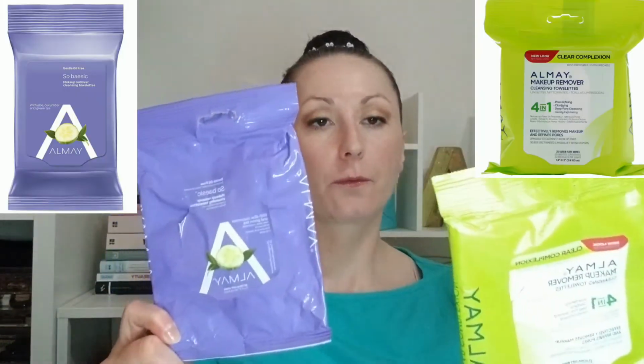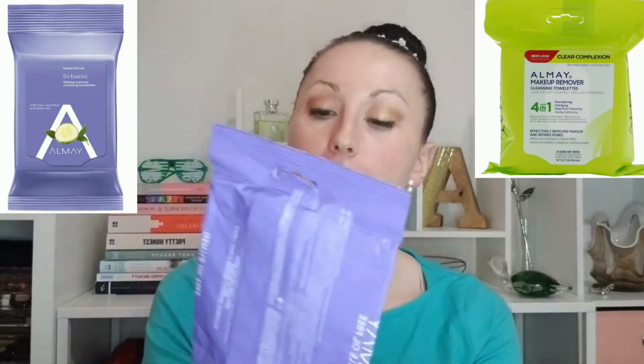Okay, so let's put this one to the side. And then we have two from Almay. So we have a purple and a green container. So the purple one, makeup remover cleansing towelette with aloe, cucumber, and green tea. They were okay. I wasn't really impressed by them. However, I prefer the green ones.